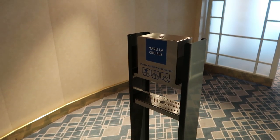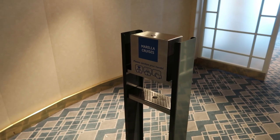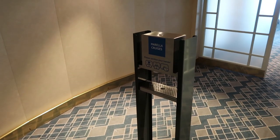Throughout the ship, you'll find these hand sanitizers. They're very conscious about making sure that there's no disease outbreaks. And so it's just a case of you stick your hand underneath and you get a squirt of sanitizer, and these are all around the ship.